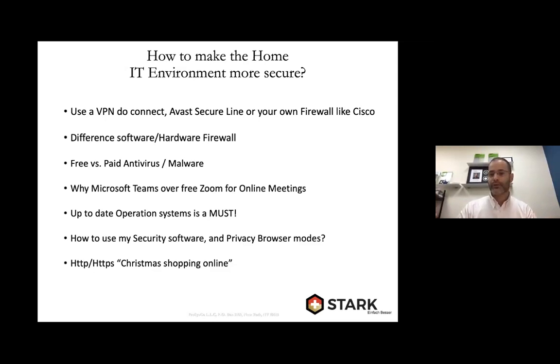So the computer system should not use Windows 7 or Windows XP. It should be up to date, have an antivirus. Your IT guy from your company, or if you're a sole proprietor, you should make sure that your operating system has an antivirus. It's always up to date. The Windows has the latest patches.